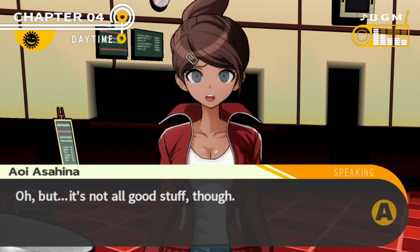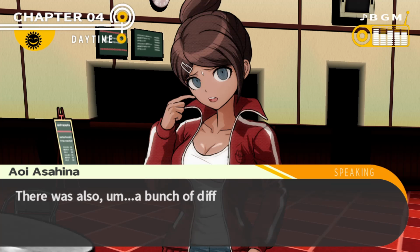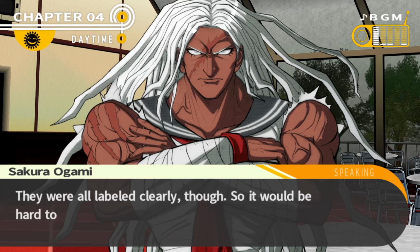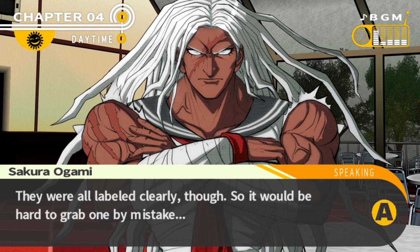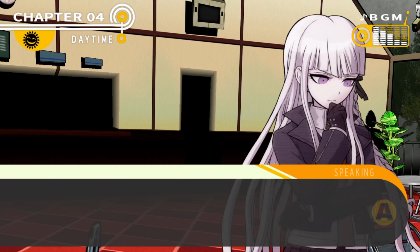Oh, but it's not all good stuff, though. There was medicine and health stuff, but on top of that, there was also a bunch of different poisons. Oh, were they labeled, or do you just know a lot about poisons? Poison? Oh, thank you, Sakura. They were all labeled clearly, though, so it would be hard to grab one by mistake. Still, we better make sure we're careful around there. Yeah, I don't think anyone's going to be grabbing it by accident. If it's clearly labeled, it's probably to encourage them to poison somebody else.